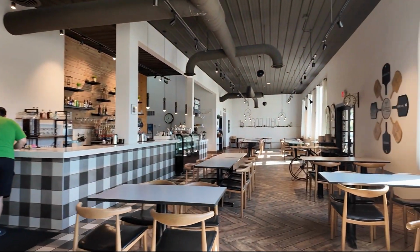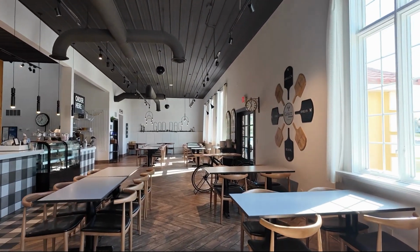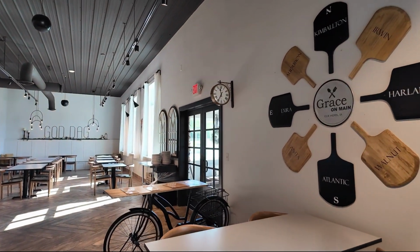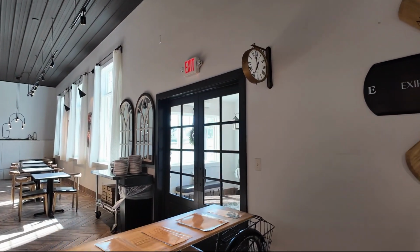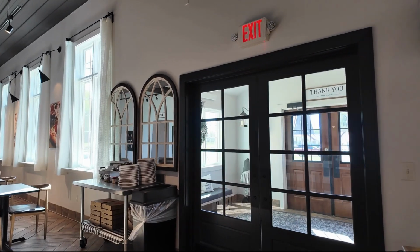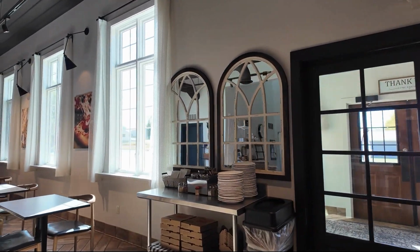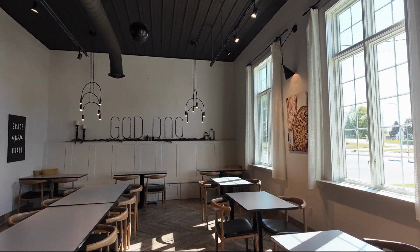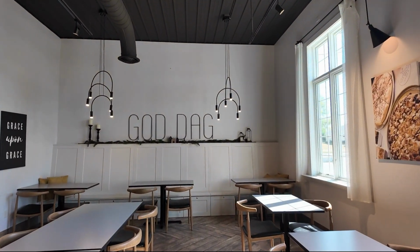She told me that they've been open a little over 3 years. They used to be on the square and they moved to this location, which of course is an excellent location right across from the Danish Windmill Museum. And back here on this wall, I asked her what this meant. This means good day in Danish.